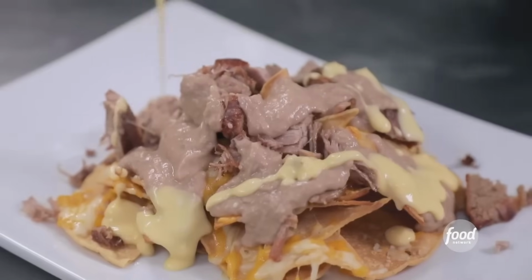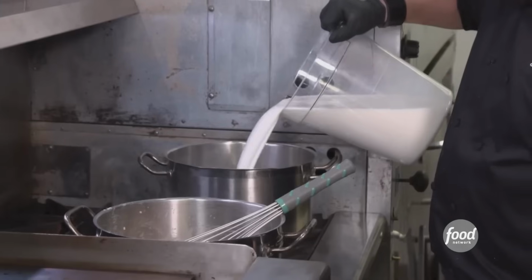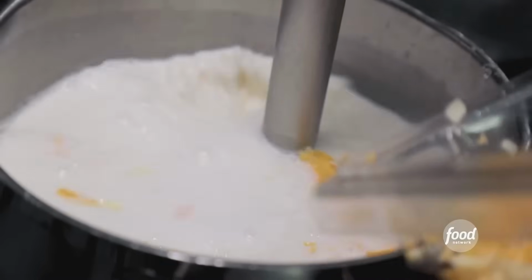The cheese sauce. Cheese fondue. You've got roux. Salted butter, all-purpose flour. So you're gonna warm the milk up before you drop it in? Sharp cheddar and asadero cheese. Asadero is like pretty close to Monterey.